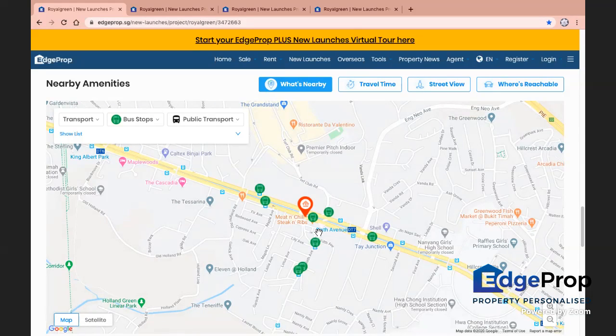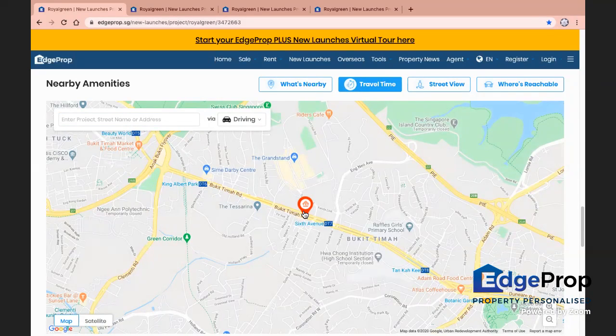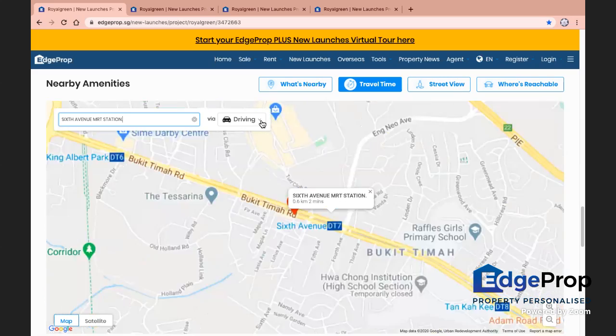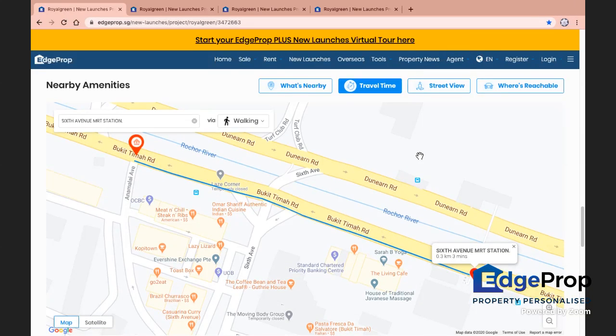Let me show you, using this, you can also check out the travel time. Like I mentioned earlier, our connectivity is within a 5 minutes walk to 6th Avenue MRT station. I'll show you this. Okay, because I'm not driving, I have to change to walking. So you can see over here, they estimated a 3 minutes walk. So it's definitely within a 5 minutes walk. You can try out the street view and where's reachable using this app here.